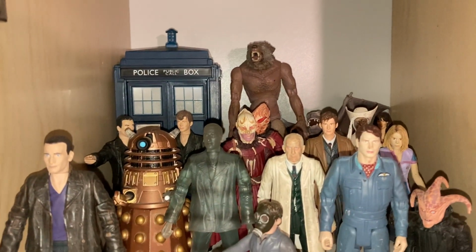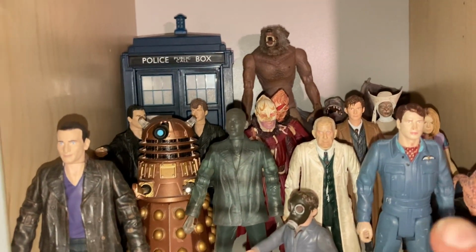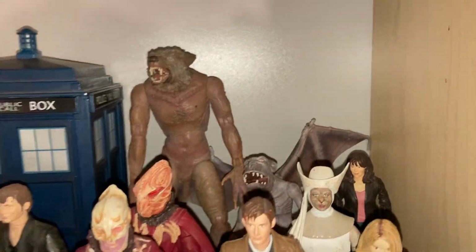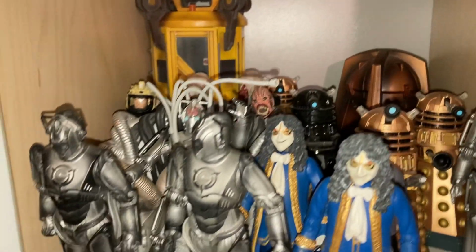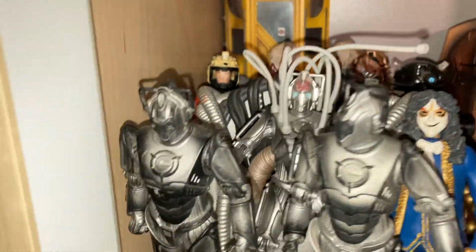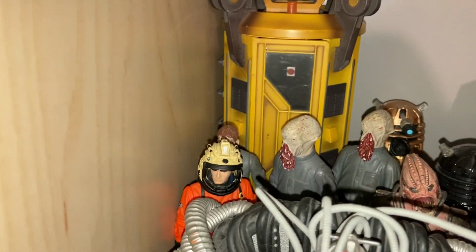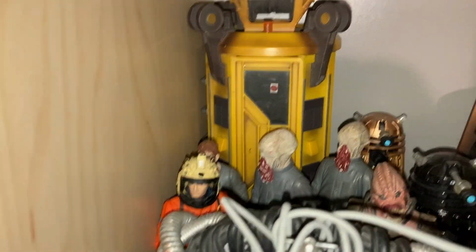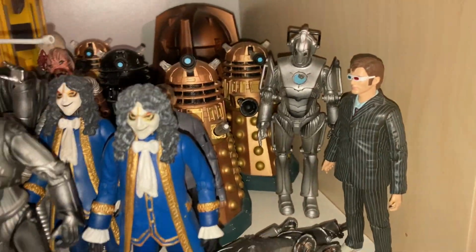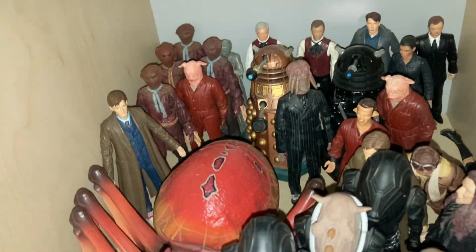So basically this is from The Empty Child and The Doctor Dances all the way to, as you can see at the back, School Reunion. And then the rest of Series 2 is being represented here with the Clockwork Droids, the Cybermen from the Parallel Universe with the Cyber Controller. Then of course we have The Impossible Planet and The Satan Pit represented, Love & Monsters, and of course Doomsday and Army of Ghosts. And then down here we have Series 3.